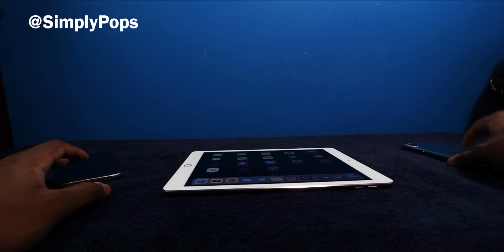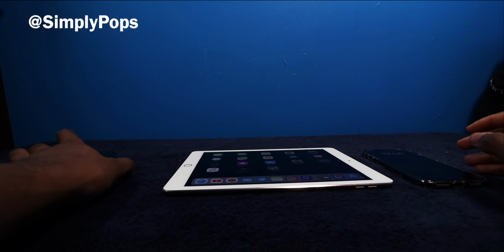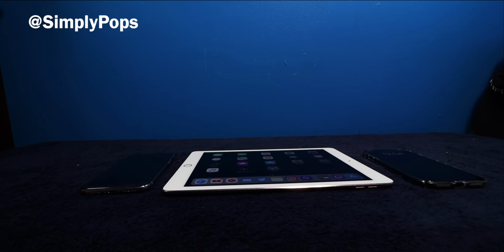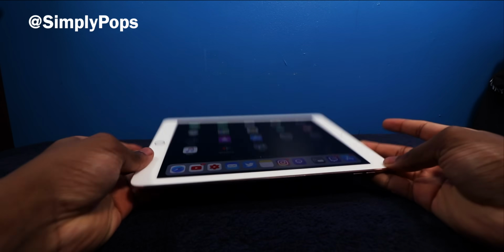I hope you guys enjoyed. I'm not going hard on Apple. I just feel like some of these features are so simple that they should have been there since day one, honestly. When I say day one, I mean iOS 7. iOS 7 was a completely new era. And I know iOS 13 possibly is going to be a brand new era as well.